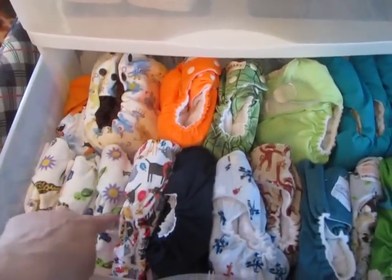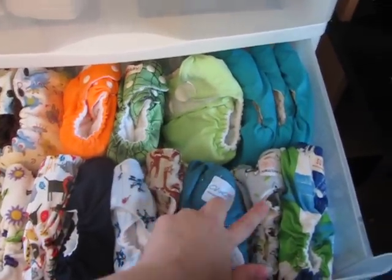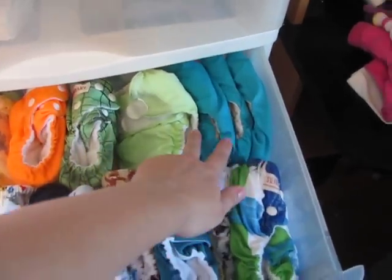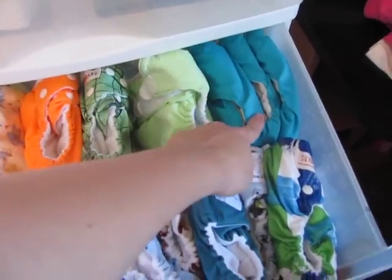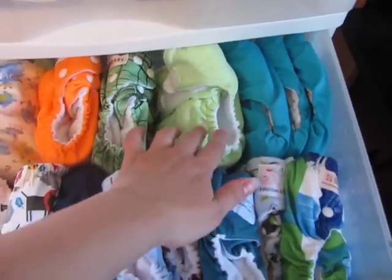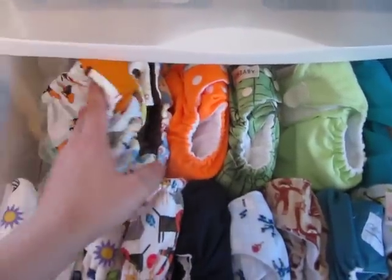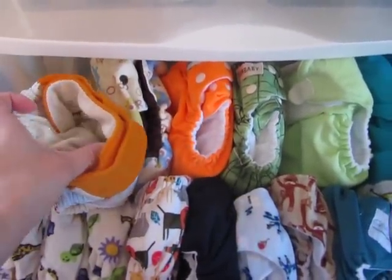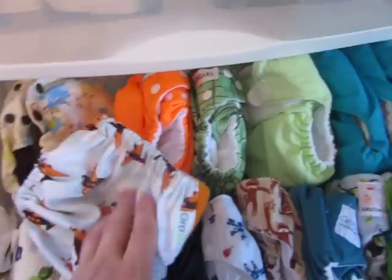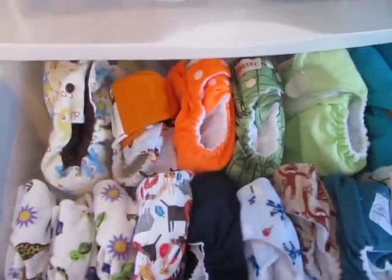I've got some Kawaii Baby. I've got a couple Sun Babies, my Cutie Babies, an Oh Katie, some more Kawaii Sun Babies. These are also cozy, I think is how you pronounce it. And then Bum Genius, some more Sun Babies, and a Knicker Nappy, and I've got a, what's that one called? I forget. Oh, goodness. Grovia. Wow. Grovia diaper for him that fits.